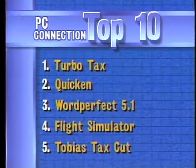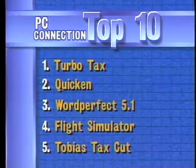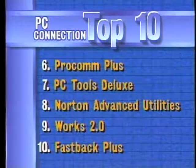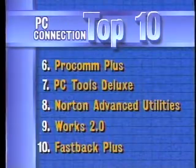In our software top 10 this week, PC Connection reports these are the best-selling titles for PC compatibles. Leading the list again is TurboTax from ChipSoft, followed by Quicken, WordPerfect 5.1, the new Flight Simulator, and new on the top 10 this week, Andrew Tobias's Tax Cut. Also on the bestseller list, Datastorm's ProComm Plus, PC Tools Deluxe, the Peter Norton Advanced Utilities, the new version of Microsoft Works, and Fifth Generation's Fastback Plus.